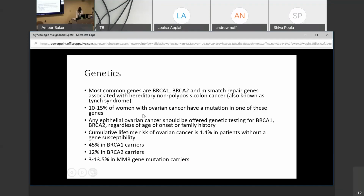And any epithelial ovarian cancer should be offered genetic testing for BRCA1 and BRCA2, regardless of age of onset or family history. That's really important to remember, and that's actually kind of what led us to the answer in the question that we started off with. In that question stem, the patient had a history of epithelial ovarian cancer, and that's why she should have received BRCA1 and BRCA2 testing. I think the question stem did have a history of an aunt with breast cancer at 62, but it's really the fact that she has epithelial ovarian cancer that is why you should refer her for testing.